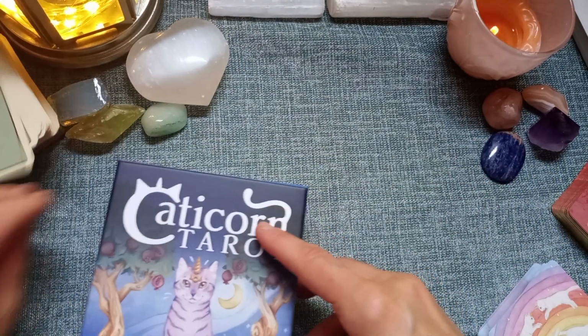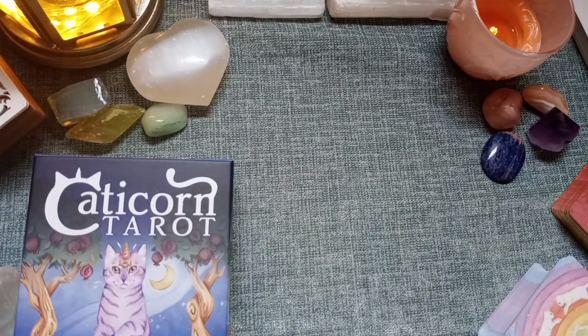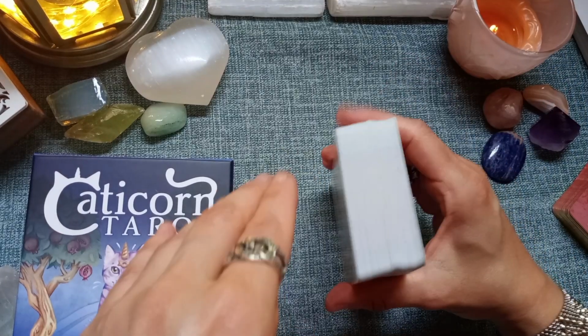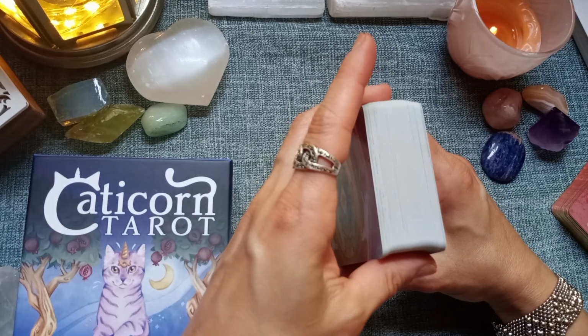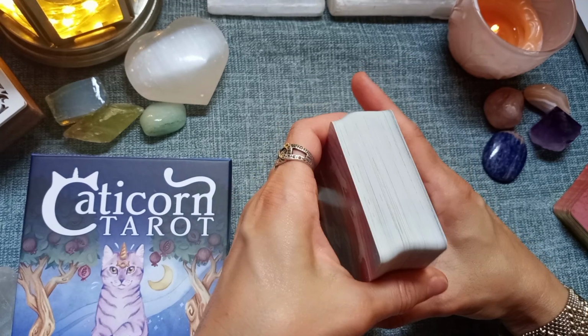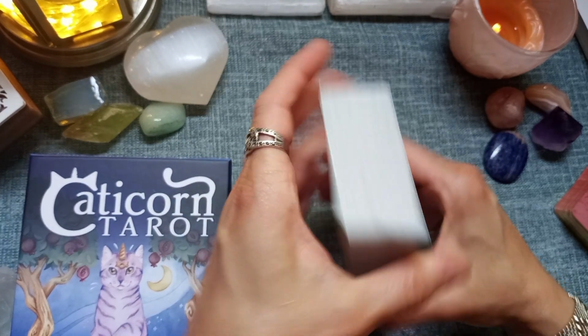Here to the side. And let's take a look at the cards. They're not gilded. Some of the most recent decks released by US Games have been printed on this new linen finished cardstock with gilding. This one is not, but I think it's just wonderful.